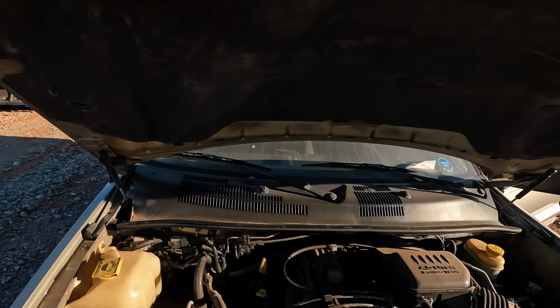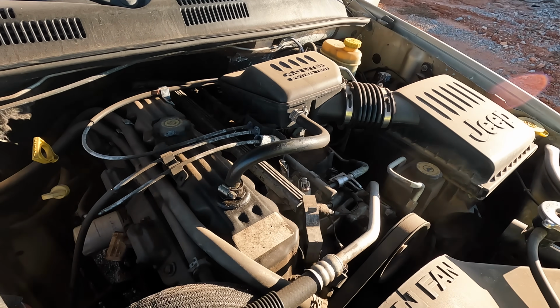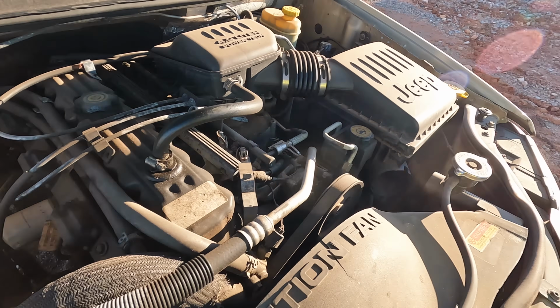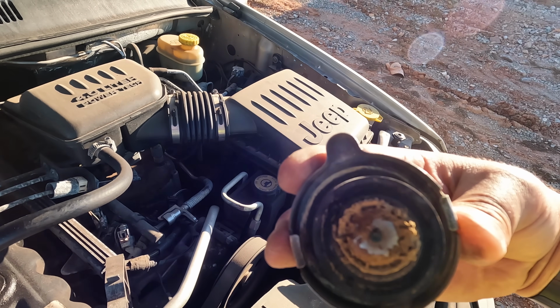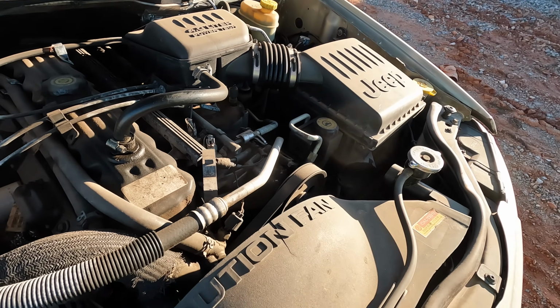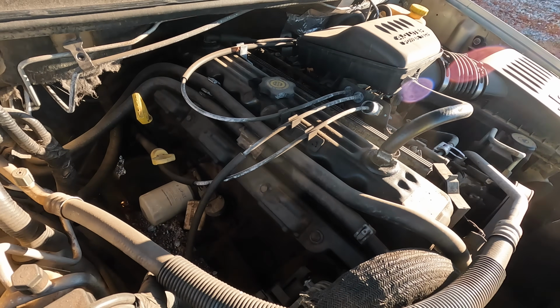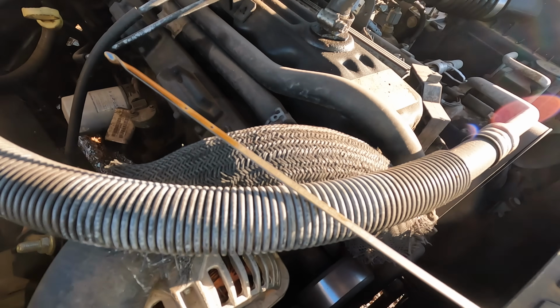Personally, I don't like the 4.0. These things are notoriously garbage, in my opinion. They're always popping head gaskets. Look. There's sealant in the cooling system. Every time, man, every time. This cooling system's full of gunk. Check the oil. It's always full of water.